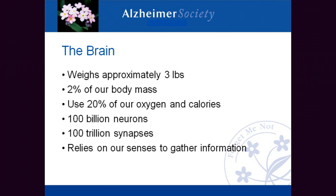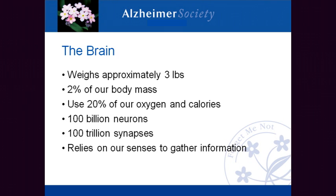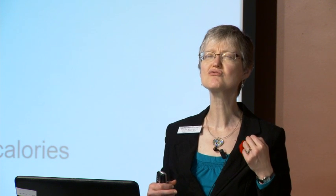So our brain weighs about 3 pounds approximately, 2% of our body mass. I can never relate to that, but this I can relate to. It takes 20% of our oxygen and our calories. That's why you want to keep a heart-smart diet. That's why you want to get physical exercise every day. You want to be pumping that oxygen up to your brain. It needs 20%. It has 100 billion neurons. That is a big number. Neurons are just a fancy way of saying brain cells. So 100 billion brain cells and 100 trillion connections or synapses.